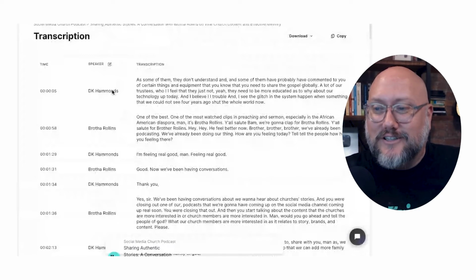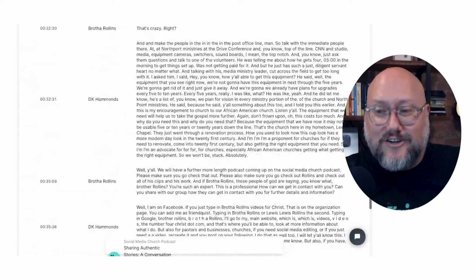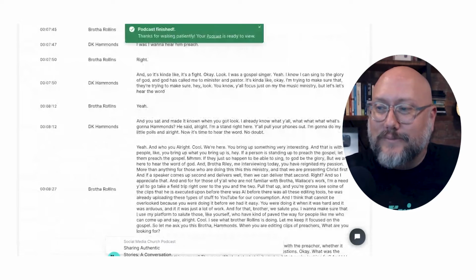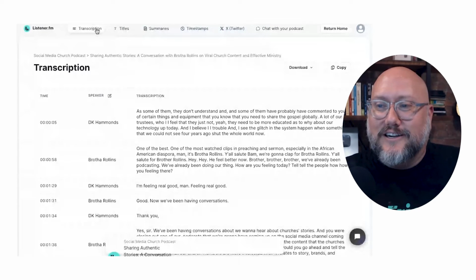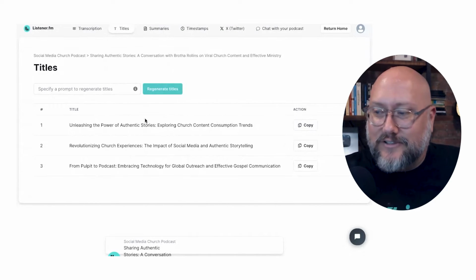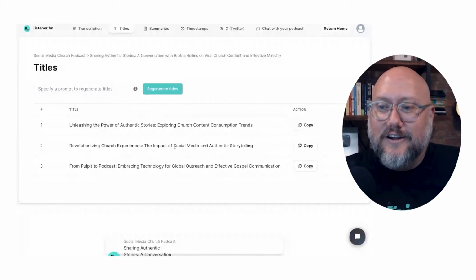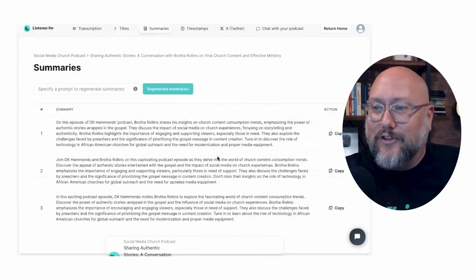It will show each person talking, and you could basically literally just output that whole transcript if you wanted to put that on your website. But it's not just the transcript. And I think that's what you can quickly see here is then you can go to titles, and it'll give you 3 sample titles that you can just copy and paste right in there. And so, yeah, some great creative ideas for those titles.